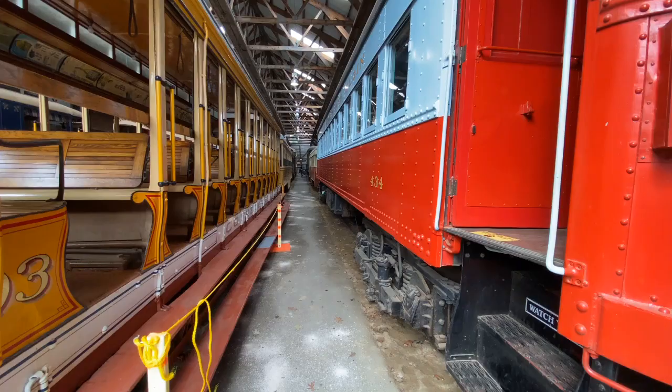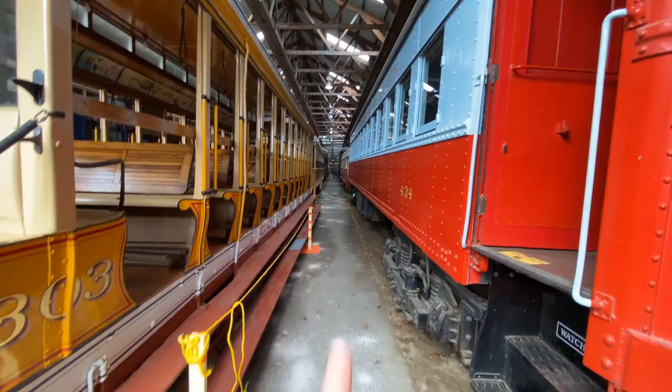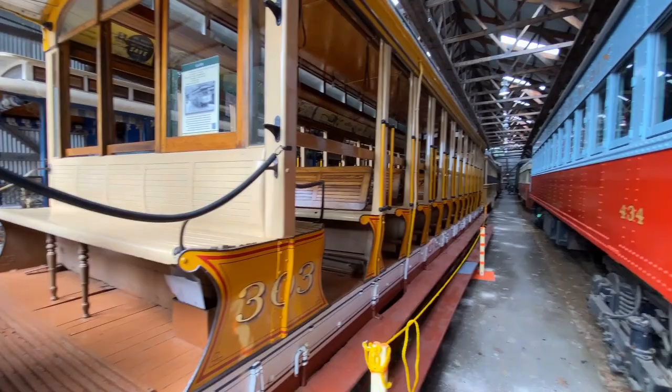So this is the second barn here. And you can see this place is pretty big. It's cars all the way down, and then there's another row over there that goes all the way back. Three rows. But yeah, pretty darn neat. You definitely gotta come check this out if you're in the area.